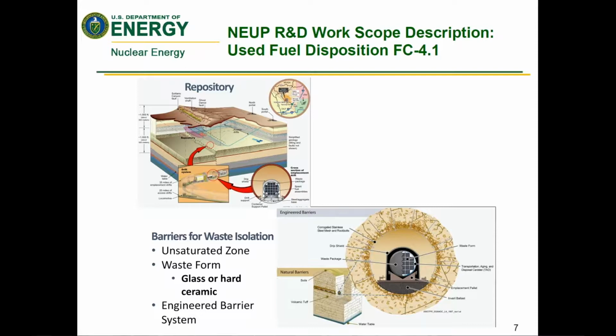The components there are the actual waste form, which is what we're disposing of. The waste form can be spent nuclear fuel, or it can be high-level waste, or in some cases we've got greater than Class C waste in there. And the spent nuclear fuel, in our case, can be either commercial spent fuel or what we call defense spent fuel.